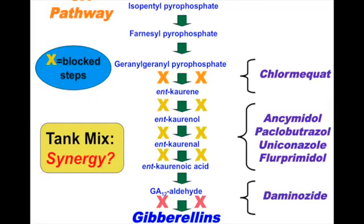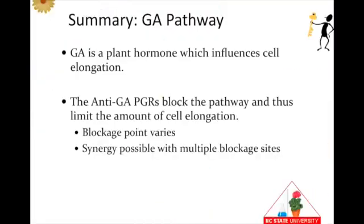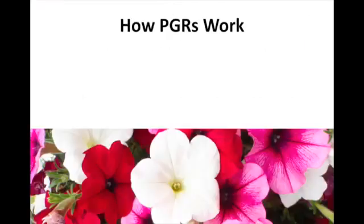So we're going to use this pathway on a few other examples as we're coming up. So we're not going to go away from it yet. So on that pathway, GA is the plant hormone that affects cell elongation. And by using these anti-GAs, we're blocking that pathway, we're limiting the amount of cell elongation that occurs. Now, each one varies slightly of where that blockage is, and because of that, we can have some synergy effects by using tank mixes for those plants.